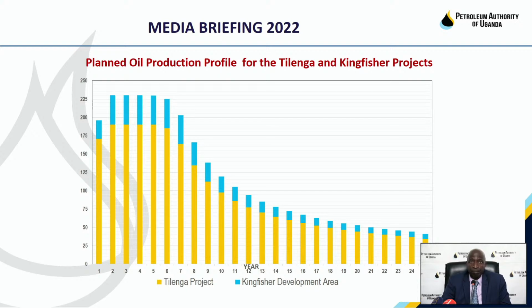And this oil is supposed to come from 7 oil fields at the beginning of the oil production, but there are 3 additional oil fields which will come on stream after 5 years. And these additional fields will contribute to maintaining the peak of production over a longer period, and they'll also enable a gentler decline in the production of oil from these oil fields.